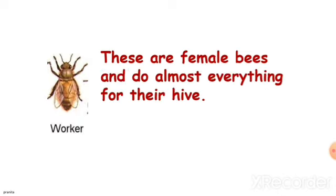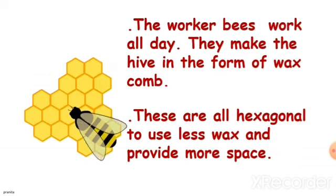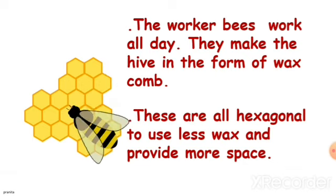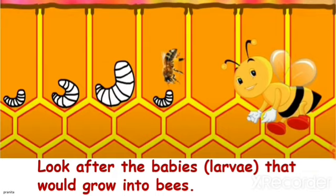Most of the bees in the hive are worker bees. They are female bees and do almost everything for the hive. These bees work all day. They make the hive in the form of a wax comb. These are all hexagonal to use less wax and provide more space. They look after the babies that would grow into bees.